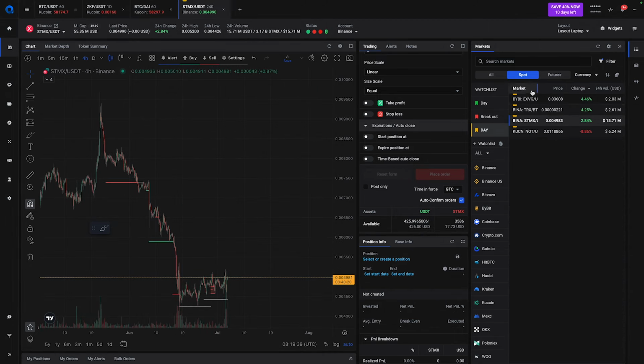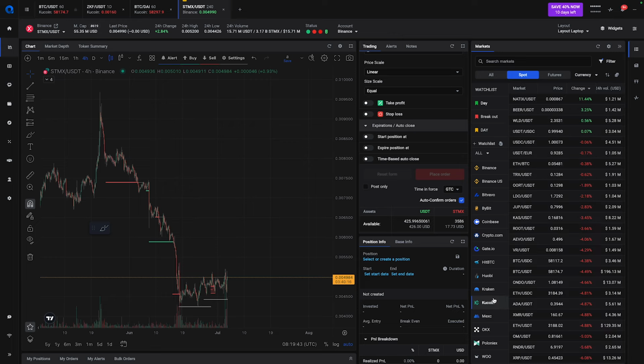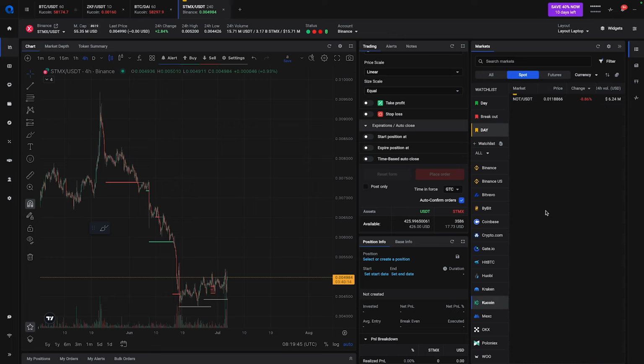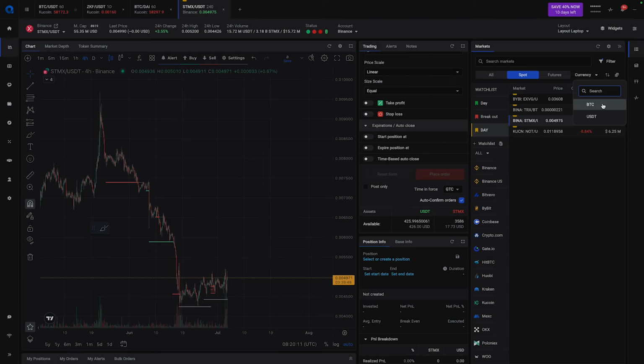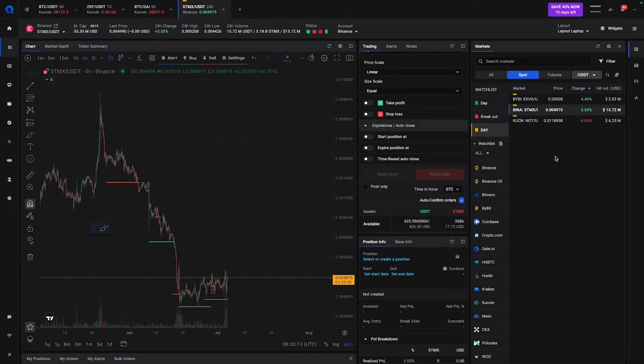In the watch list, you will now see a few markets. And again, you can still filter by exchange and watch list, allowing you to focus on the markets that you're really interested in for that day. And if you only wanted to filter on specific quote currencies, then you can do that right here. So now you see that only the USDT markets have been selected.